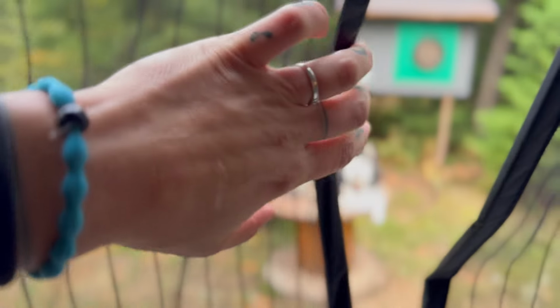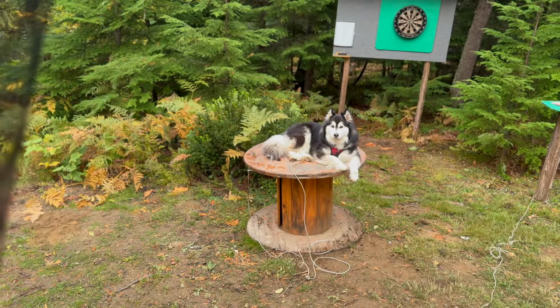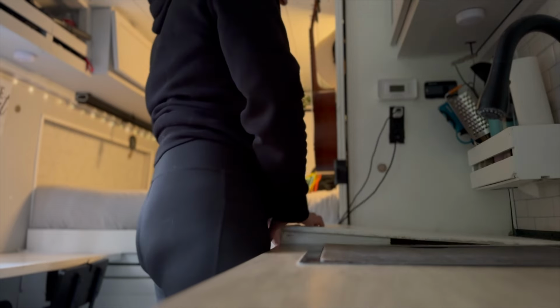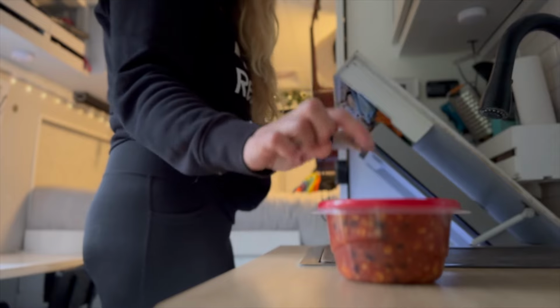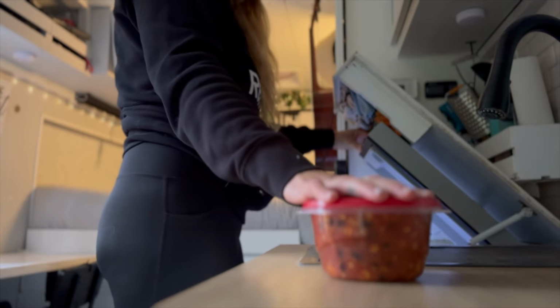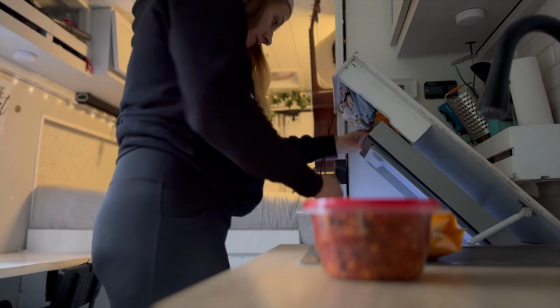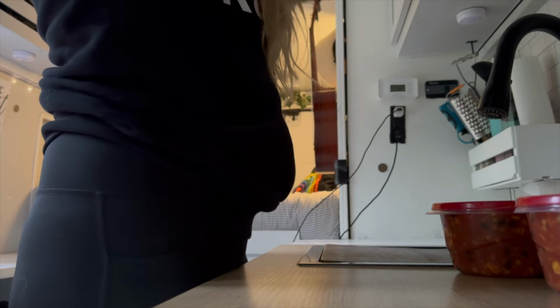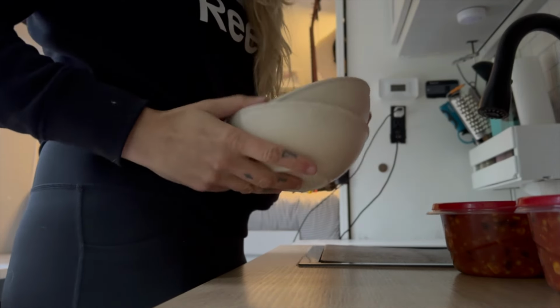Are you happy to be back here? Did you find your perch? Kiki, waiting for mama? You're a good girl. Leftover soup. Counting down the days till I'm warm again.